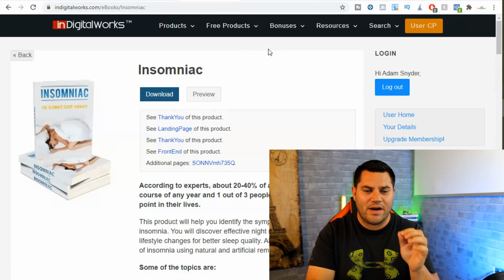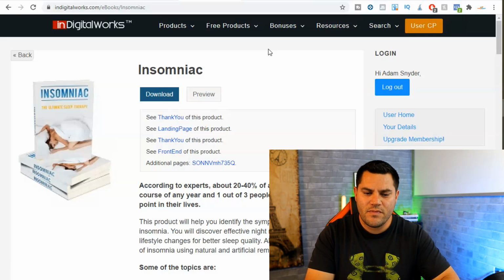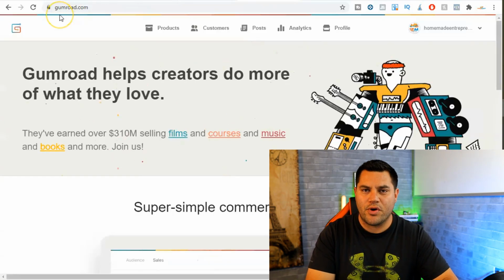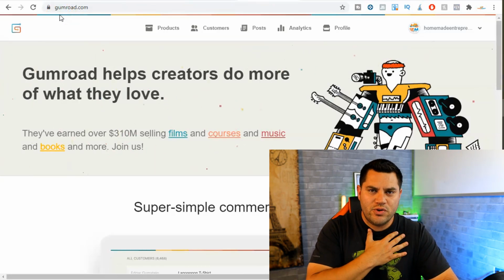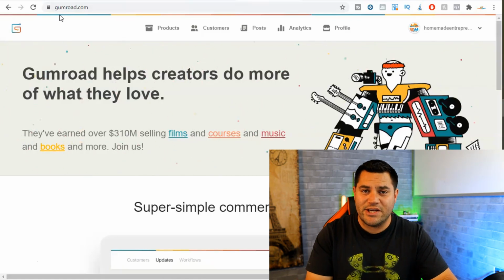Now, after you have downloaded this product, the next thing you're going to do is go to a website called Gumroad.com. Now, I've used Gumroad for many years. I've probably used them for 6-7 years at least.